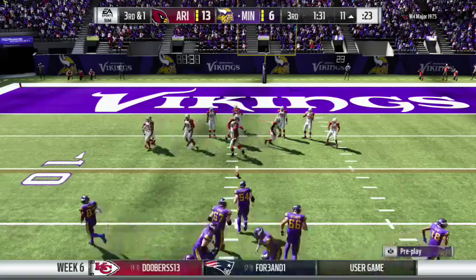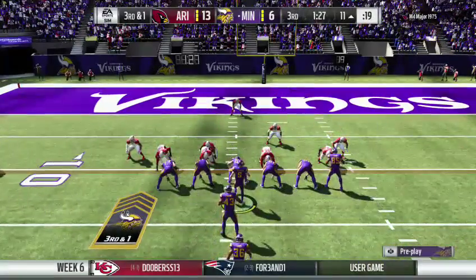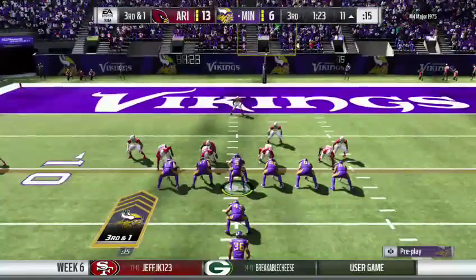The Vikings on third down. They've converted 3 out of 5 thus far. They're up against a 3rd and 1 situation. Now let's go. Green, 39.